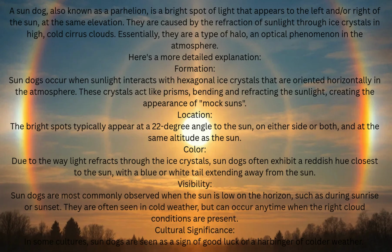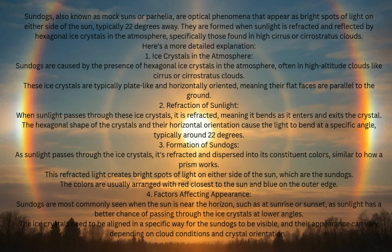Cultural significance. In some cultures, sundogs are seen as a sign of good luck or a harbinger of colder weather. Sundogs, also known as mock suns or parhelia, are optical phenomena that appear as bright spots of light on either side of the sun, typically 22 degrees away. They are formed when sunlight is refracted and reflected by hexagonal ice crystals in the atmosphere, specifically those found in high cirrus or cirrostratus clouds. Here's a more detailed explanation.